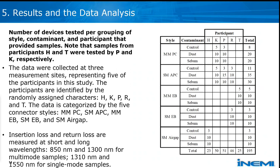There were 5 participants in this study. 3 of the participants performed the actual testing. The other 2 participants provided samples. A total of 195 devices were tested, where each device was a mated pair multi-fiber connector with 12 fibers. As Riley described, there were 5 iterations where the parts were measured, and they'll be described as iterations 0, 1, 2, 3, and 4. For a total of 11,700 measurements, where each measurement was made at 2 wavelengths, and both the change in insertion loss and the absolute return loss were reported.